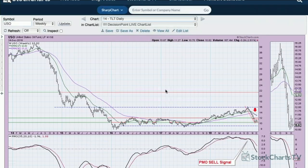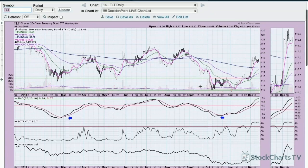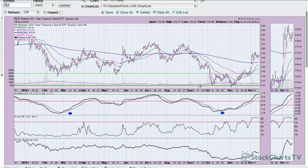And bonds, we are final. All right, bonds has a different look. I think you could make a case for a bull flag here on bonds. And the PMO has been looking very healthy. We did get a sort of a fake out, a head fake here, but the PMO came right back. The only problem I have right now is maybe that you could say the PMO is overbought.